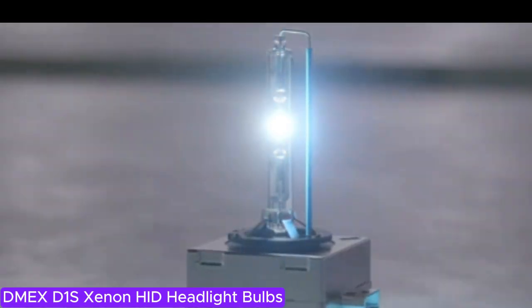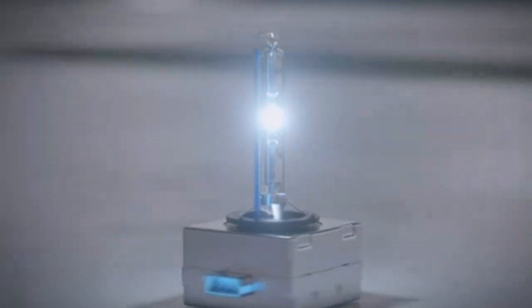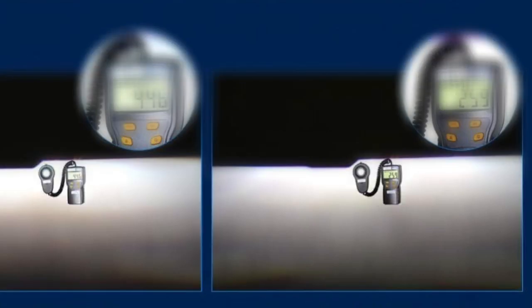The DMEX D1S Xenon HID headlight bulbs are a striking upgrade for vehicle lighting, boasting an impressive brightness level of 3800 lumens. These bulbs deliver a stunning 8000K white-blue light, offering a stylish and modern look while enhancing visibility on the road.